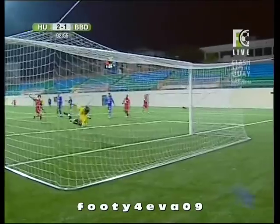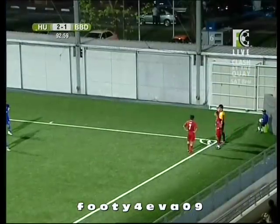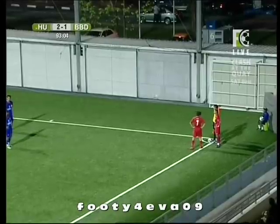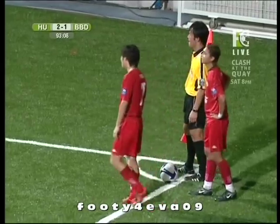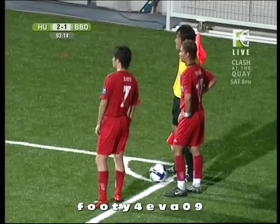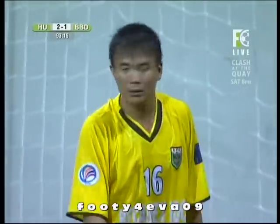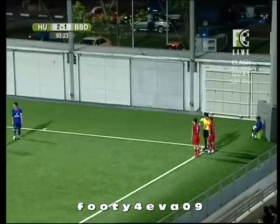National team player, of course, as well. He's already played 23 times for Singapore. Former Young Lions player, the 25-year-old. And just expect Home United now to eat up the clock. They're in no hurry at all. Being a goal to the good. Minh Quang, the keeper for Binh Duong.